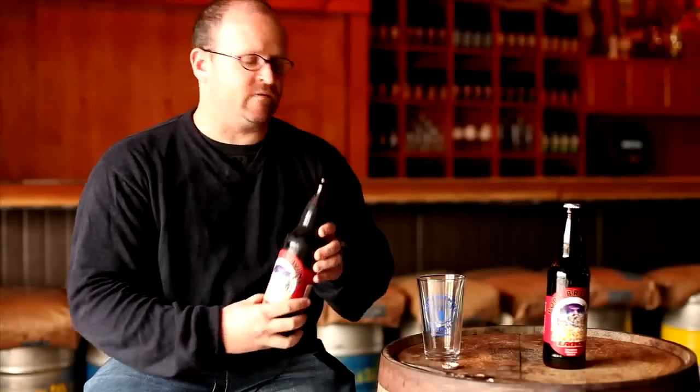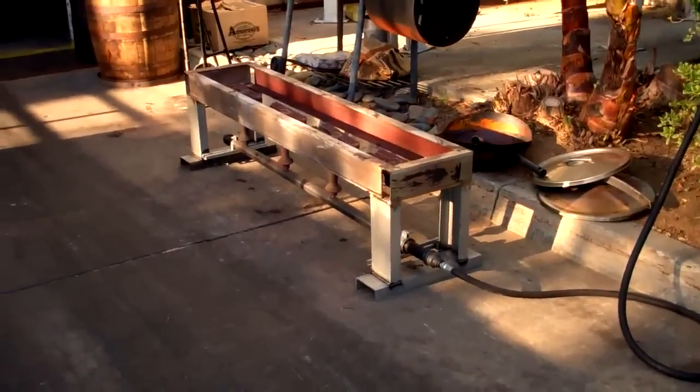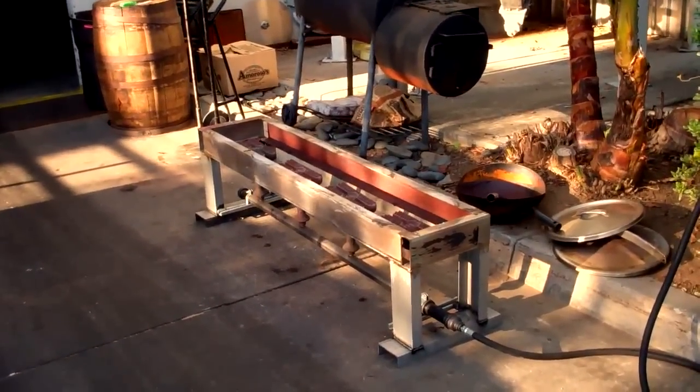So this is our Hot Rocks lager. This is our spring seasonal for Port Brewing Company. One of my favorite pieces of artwork that we have. Each year we make a batch of Hot Rocks in the spring. This is the third batch, the third year in a row that we've produced Hot Rocks.